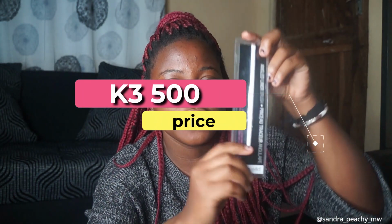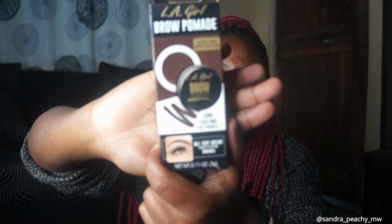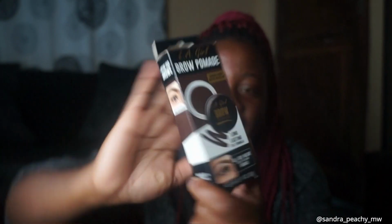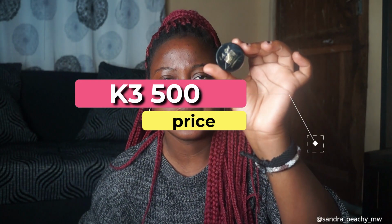And then I got this brush, which was 3,000 kwacha, I believe. I also have used this because, like I said, I did my makeup the other day and I needed these things. This brush is quite good. I do recommend the brush. And I got this brow pomade. When I say that LA Girl brow pomade is doing the things, I mean LA Girl brow pomade is doing the things. It was really good. So this is it. I did use it. Why is it refusing to focus? Oh, there it is.